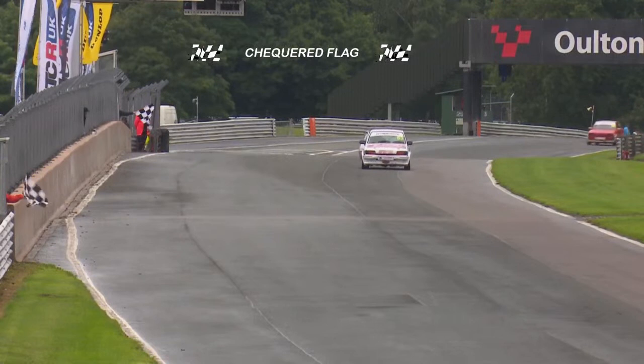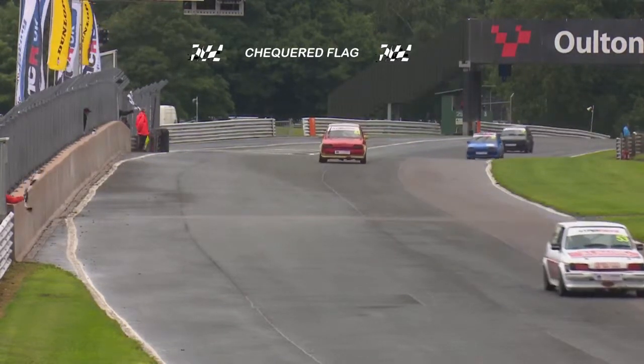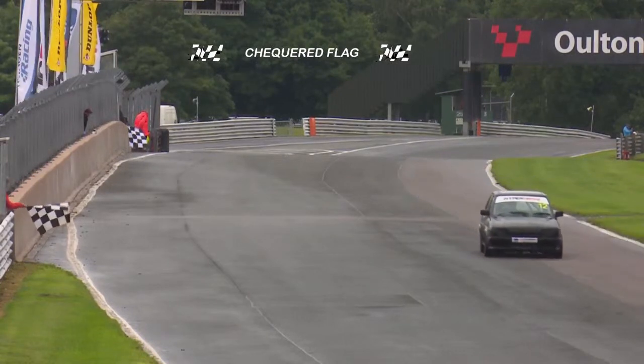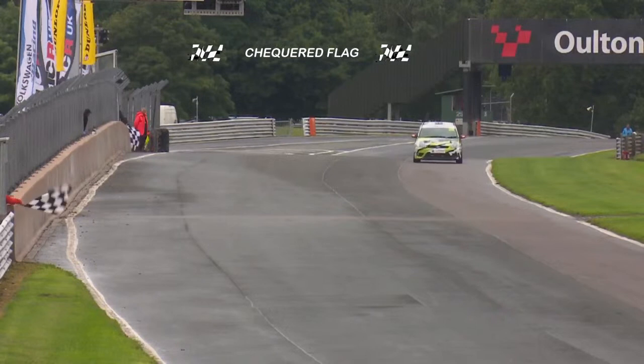Across the line goes Darren Watson, with half the door open. He's going to wave to the marshals, but he firmly slams it shut. A few more of our Class A XR2s across the line. The only car that we don't have finishing appears to be Steve Poole.